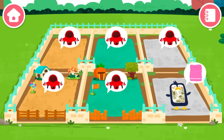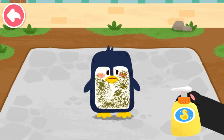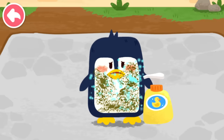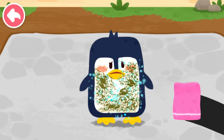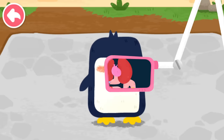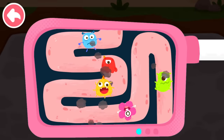Looks awesome! There is an oil leakage on the sea! The penguin is covered in oil! Spray with detergent! Let's examine the interior of the penguin! There are so many bacteria in its stomach!